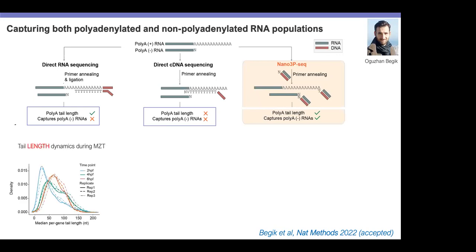And I don't want to go into a lot of detail with this, but here what I'm showing is that you still keep the poly A tail length information very well by doing this approach. It is known that during the maternal to zygotic transition in zebrafish, the poly A tail length increases. So what you can see is that from 2 to 4 to 6 hours, we see the shift in the distribution of poly A tail length, really showing that using this variation of the library, we are able to keep the poly A tail length information.